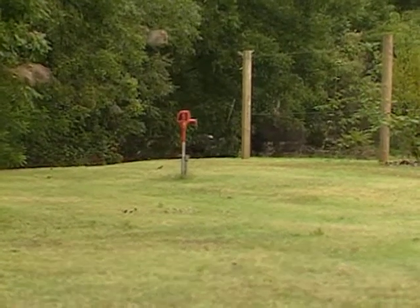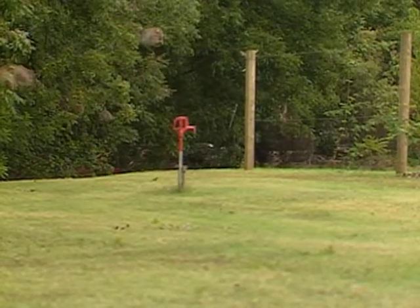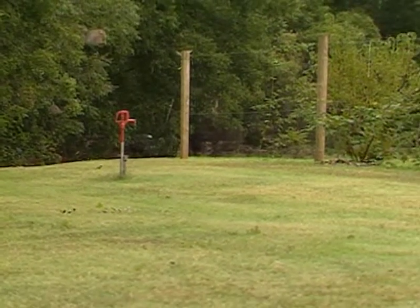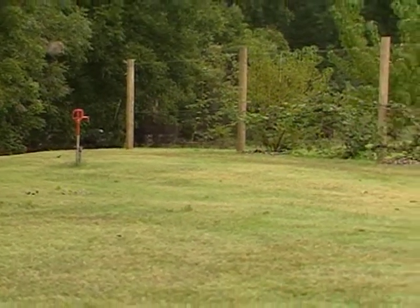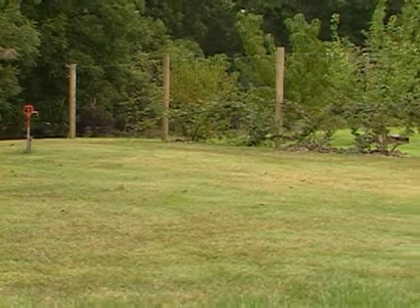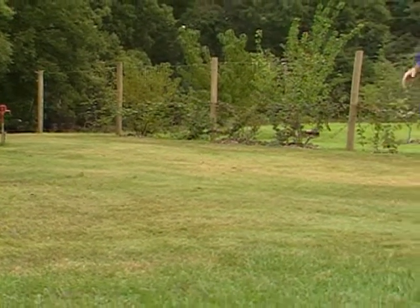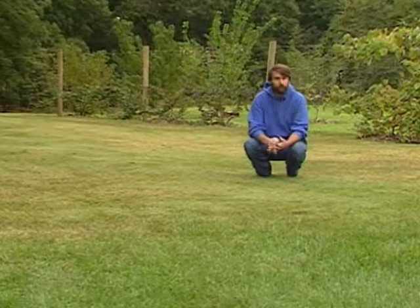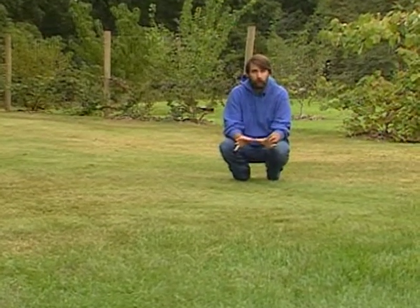What we're going to do is take that tall fescue section, this back section, back to where the ground drops off between the trees and the trellis, and we're going to put it into zoysia grass. Now, zoysia grass is another turf grass that you may want to consider for your home lawn.